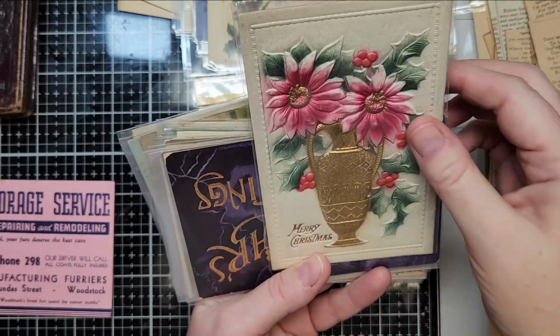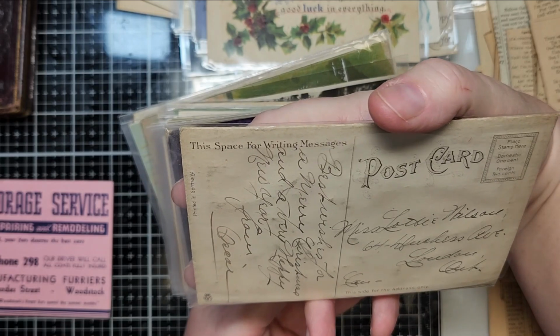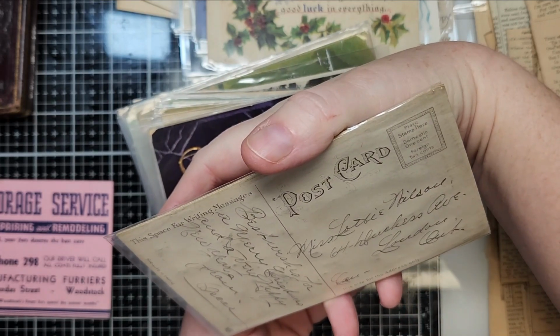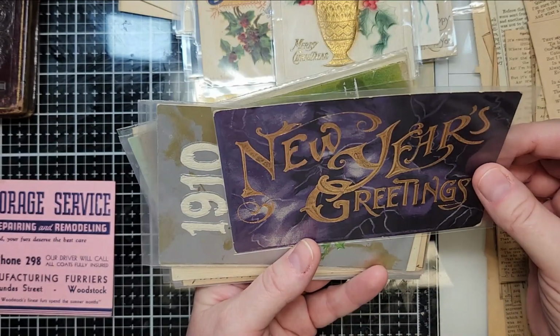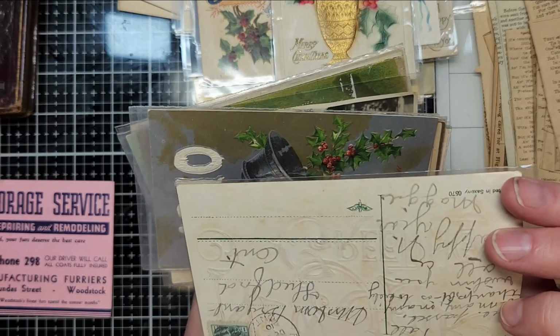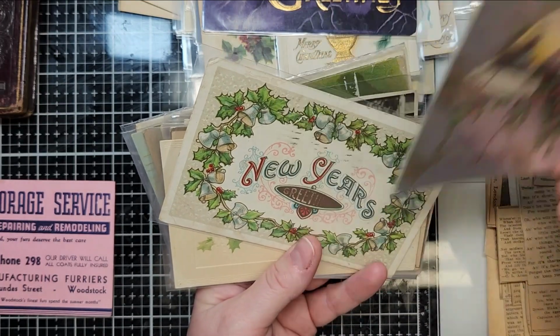One's heavily embossed and it's blank. Oh no, this isn't one that was blank. I don't see a date. That's pretty. It's like purple marble in the back. 1910.